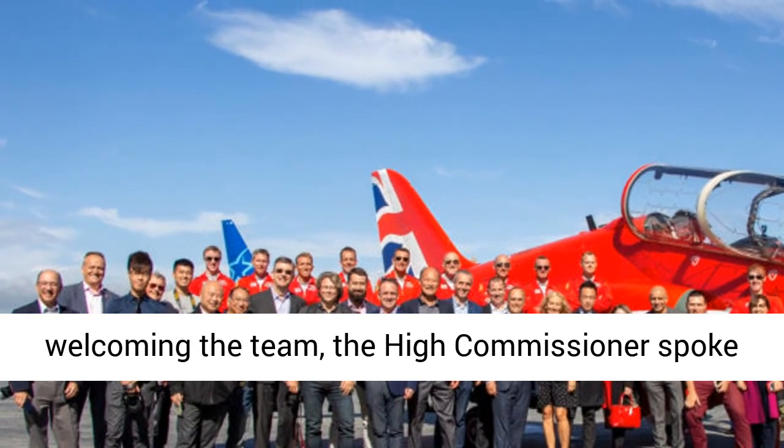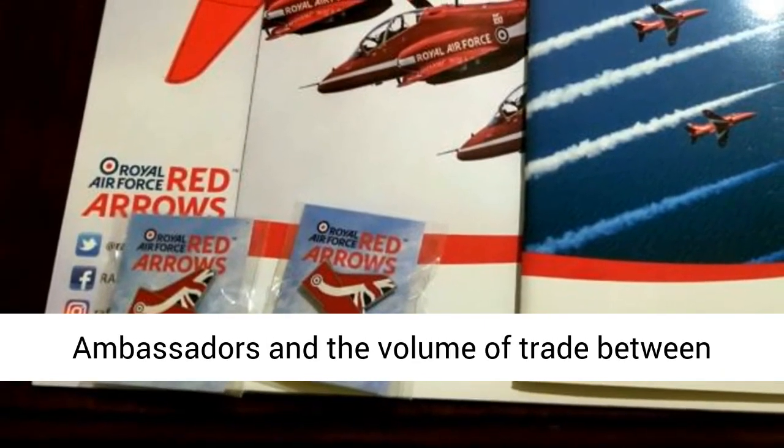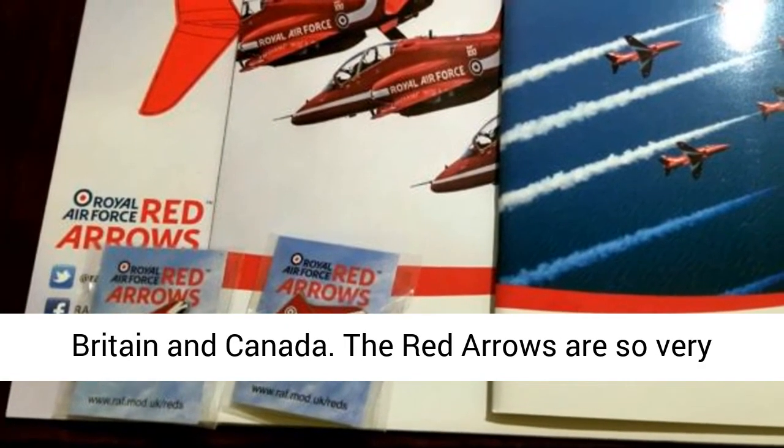In addition to welcoming the team, the High Commissioner spoke about the role the Red Arrows play as British ambassadors and the volume of trade between Britain and Canada. The Red Arrows are so very cool.